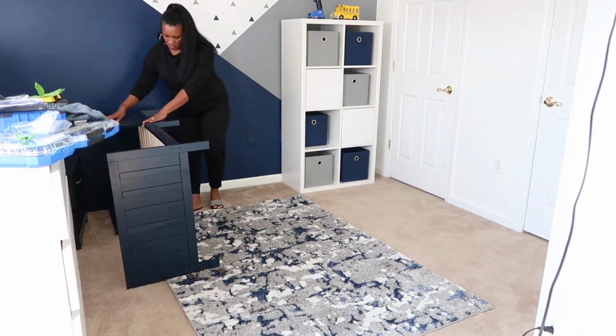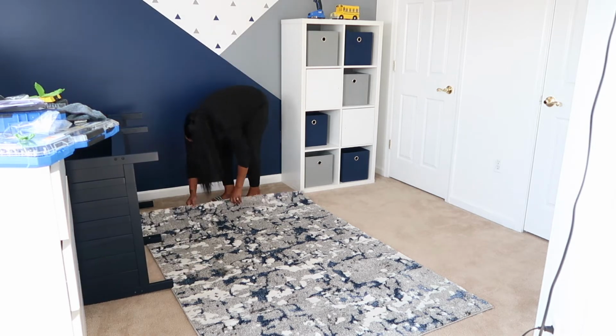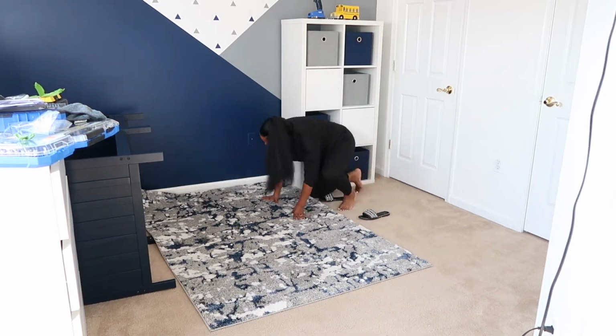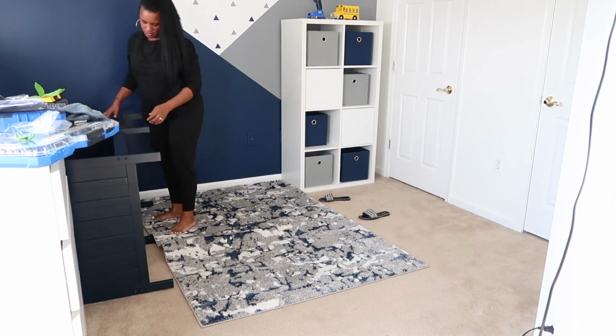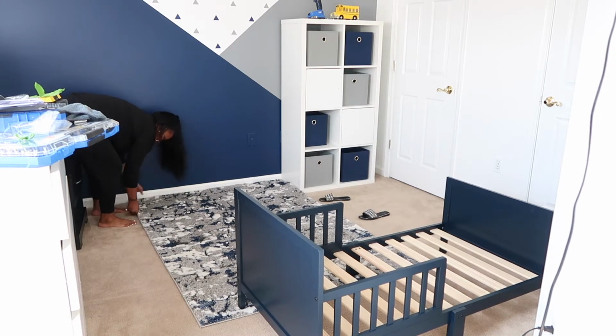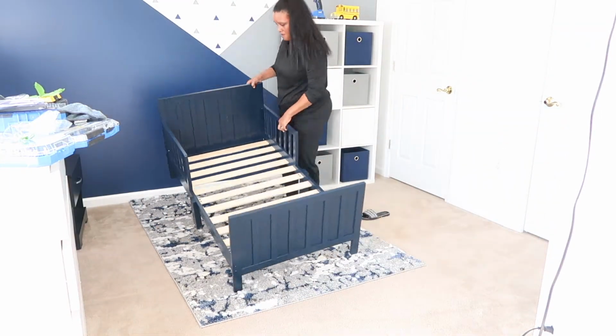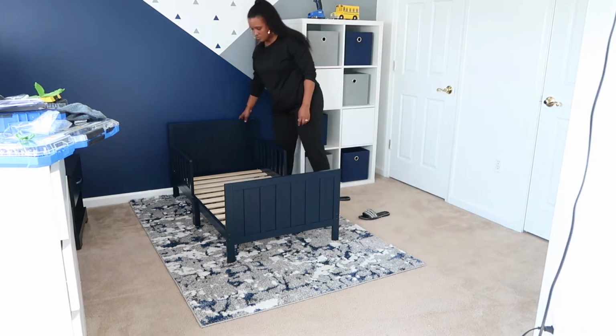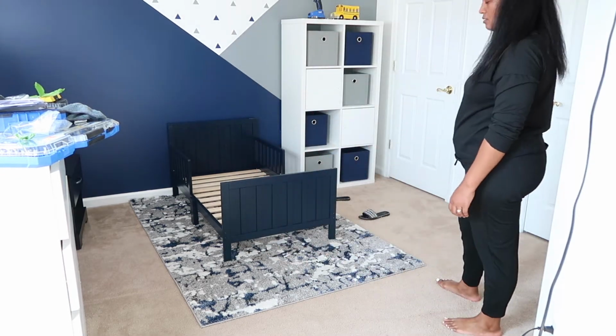I'm not sure yet. So yeah, that's why you see this nightstand is in his room right now, because I was just trying to get a feel for what I was going with, and how I wanted it to look. But yeah, this carpet, it was like, no, this looks horrible. It looks horrible every way that I was putting it, but I figured it out. Keep watching.